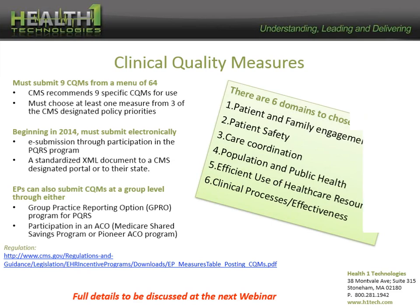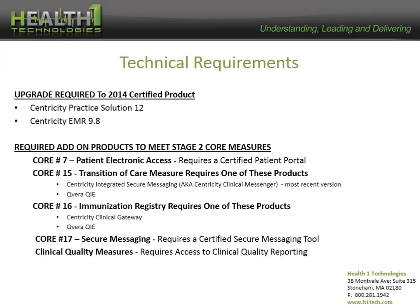Okay, technical requirements. This is an area that I think is going to be most hurtful or challenging to everybody on the call, and that is, first of all, we have to upgrade. We have to upgrade to the 2014 certified product, whether that is CPS 12 or EMR 9.8, depending on what your organization is currently on. Rumor has it that we will probably not see either of these products for general availability until January, perhaps late December, but I think it's probably going to be January. And then as an organization, you're going to have to make that decision. Are we the first people to implement, or do we wait a little while? That's going to probably be impacted by other things that you have to do to meet stage 2 requirements.